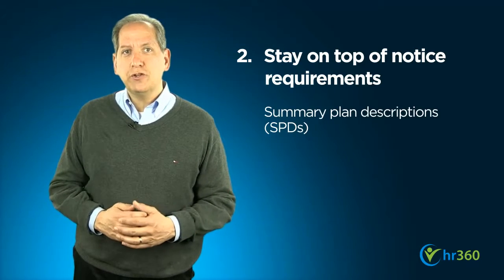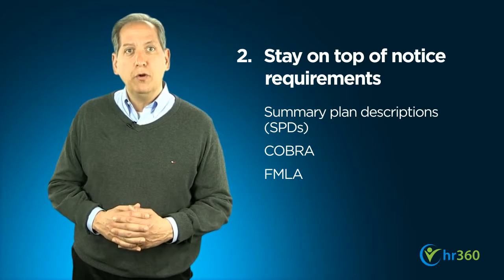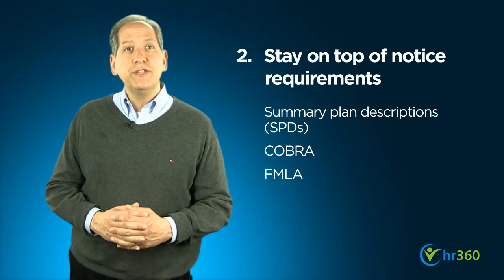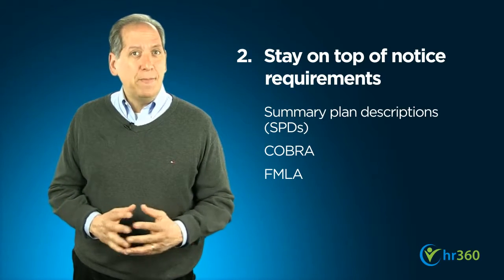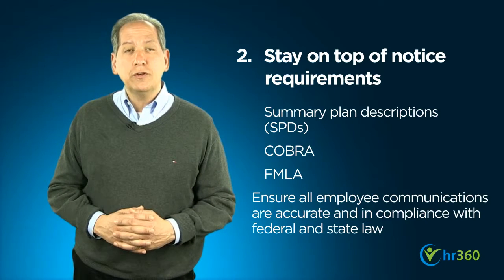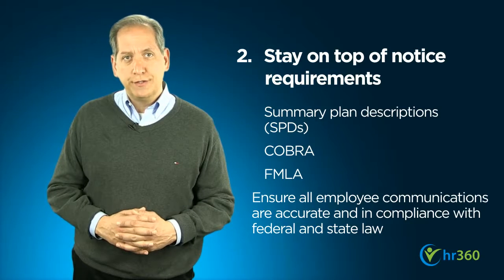From summary plan descriptions, SPDs, to COBRA and FMLA-related notices, employers are required under various federal and state laws to provide employees with specific information about their benefits and responsibilities. Confirm that your employee communications are accurate, consistent, and in compliance with applicable laws.